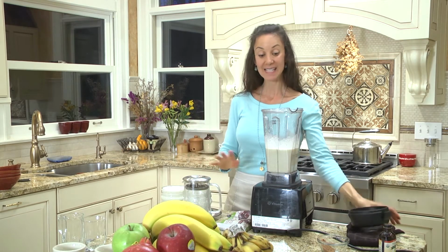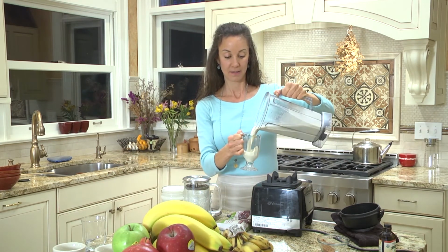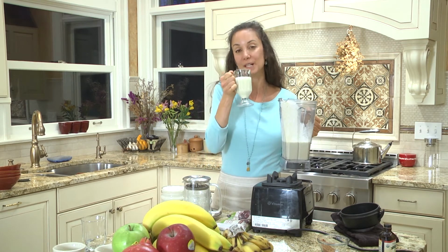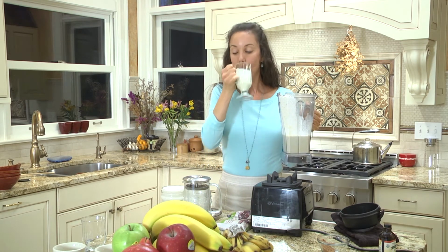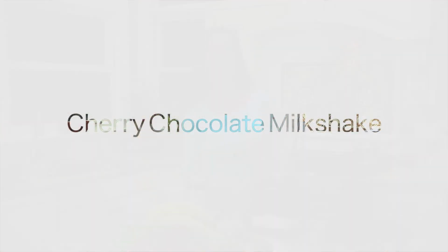Now you can get fancy and add a little bit of vanilla or cinnamon in there, but this is a yummy after school peach milkshake. Delicious, sweet, and fabulous. Okay, so my son might want a milkshake after school. My favorite afternoon pick-me-up is cherry chocolate milk. This is just too divine.